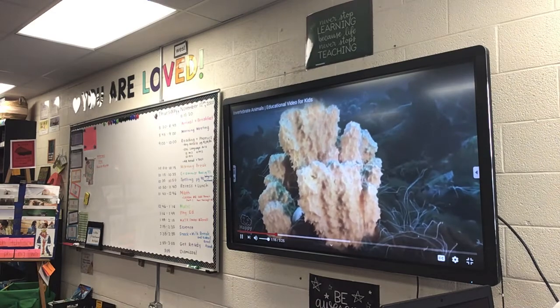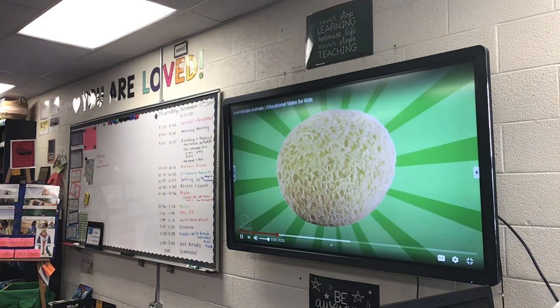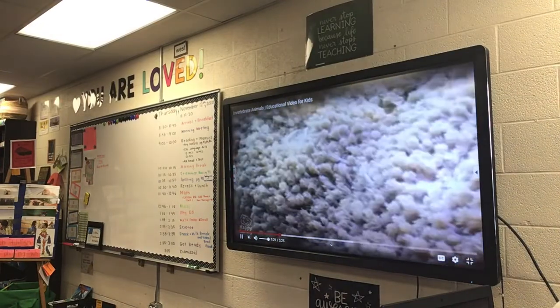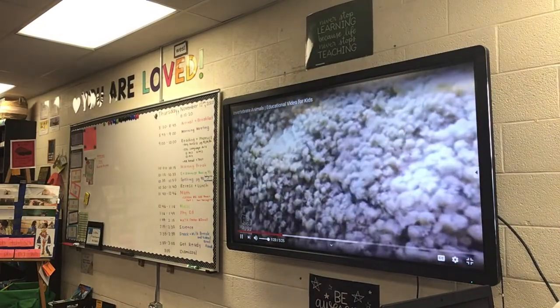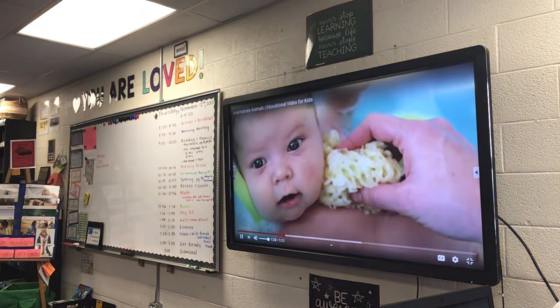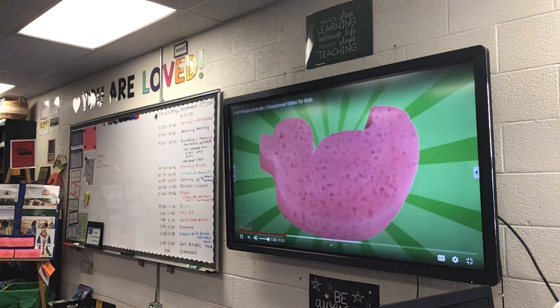The sponges are aquatic animals that are shark-shaped, and the body is full of pores. It is very easy to remember this group because many times we use them in the shower for personal hygiene. Many of the sponges we use in the shower are invertebrate animals.